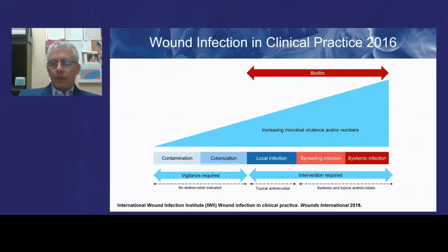So what we see different, and what's changed, if you read through the article and look at the difference between the wound infection continuum in 2008 and 2016, two things stood out to me. Number one is this idea of wound biofilm, which really didn't exist in the discussion in 2008.